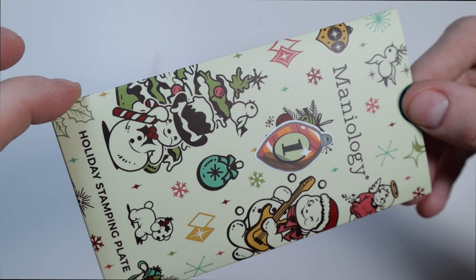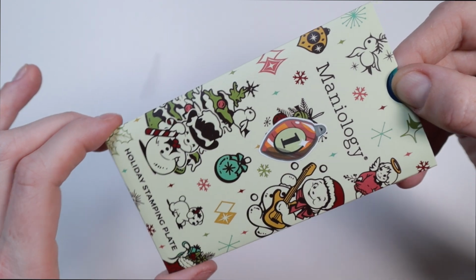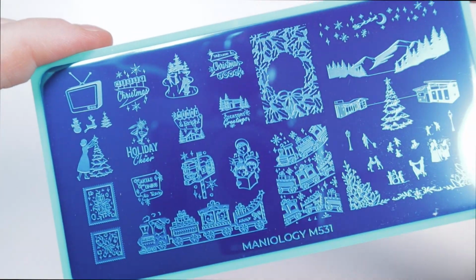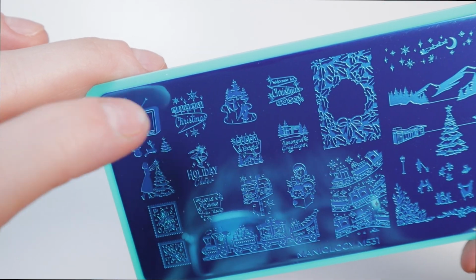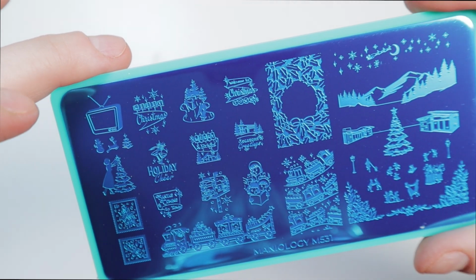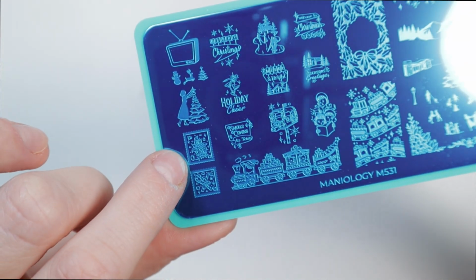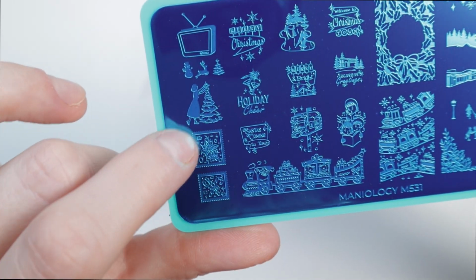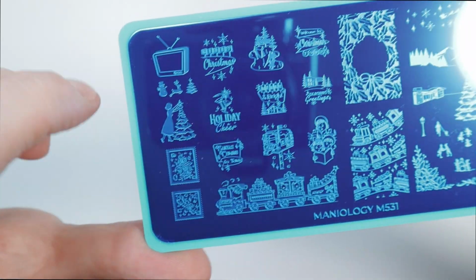So day 1's item is a nail stamping plate. It'll have a cute little sticker on each item telling you which day it is. So let's unveil the stamping plate. Oh my gosh. Oh, I love that. The Merry Christmas. Oh, the little martini glasses. And the television set. This is such an iconic design. The stamps. Stamps are huge for me. I've gotten a lot of orders for stamped designs where it looks like a postage stamp and there's something in it. So I really like that they have this.